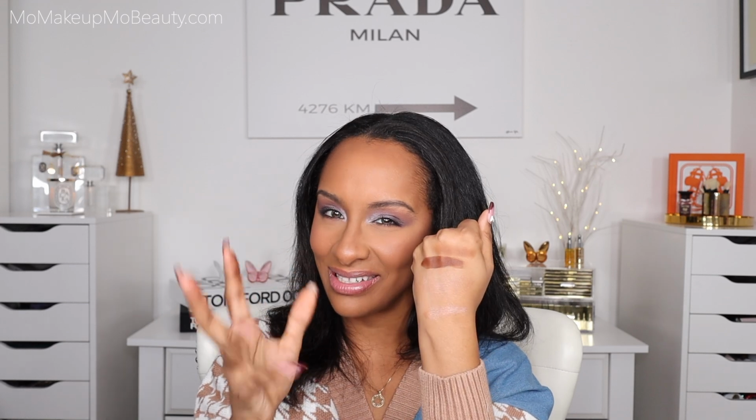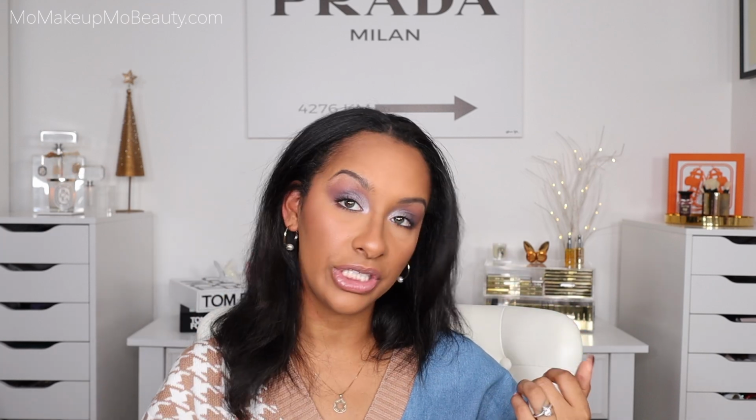This is such a beautiful, rich brown shade, and it is quite intense. So I do go in with a lighter hand. And then once you blend it down, it blends down into a very soft satin finish. Gorgeous on the skin, wears well, and just looks really beautiful. Amazing.